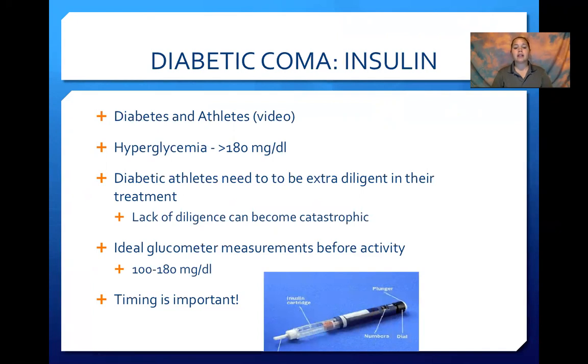Diabetic athletes need to be extremely diligent in their treatment, and lack of diligence can become catastrophic. They are constantly going between meals, practices, rest, some more practices, another rest, lifting, cardio, you name it. They do several different types of activities during the day, especially during their in season. So it is understandable sometimes athletes make mistakes, and sometimes their glucose levels go overlooked and they're not quite sure where they're at. They miss a measurement because they're rushed and on their way to practice. And unfortunately, that slight mess up is going to cause a problem. So we should be able to treat it to the best of our abilities.